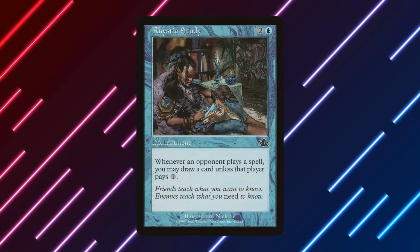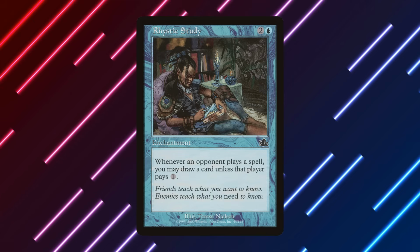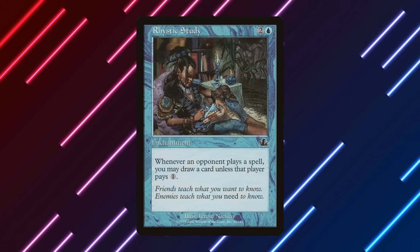It really feels like they've taken a card that is absolutely a massive pack-selling chase card. If you don't know, Ristic Study is a staple in Commander. It is not very good in 60 card formats, but it is an absolute staple in 100 card formats like Commander. And thusly, it's a card that everyone wants to own. It's got a demanding price tag.